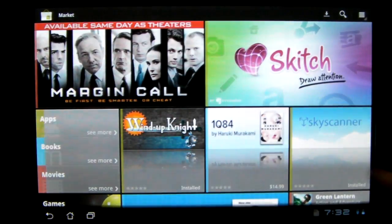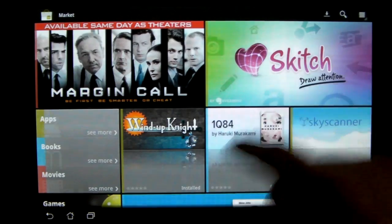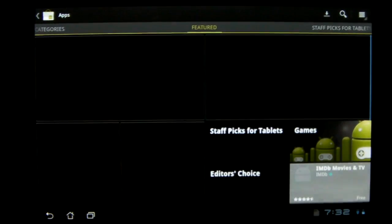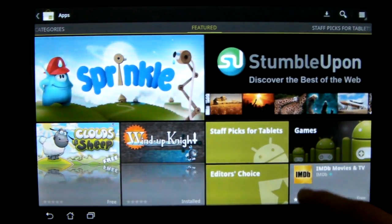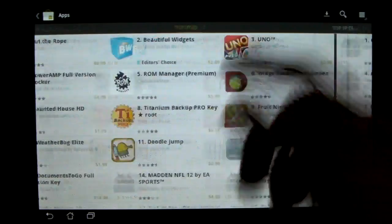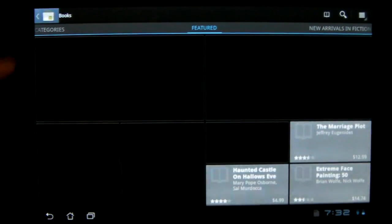Next thing here is the marketplace. Right off the bat, you can see it is completely different. This is the home screen. What you have here is apps, books, and movies on the side, and then games is kind of like a separate section. So if I go into apps, right here, you get kind of the same wall layout as on the main home screen. You slide to the right, you get categories, slide to the left, tablet apps, left again, top paid, top free, etc. And it's like that for all of the things. It's like that for books, and it's like that for movies.